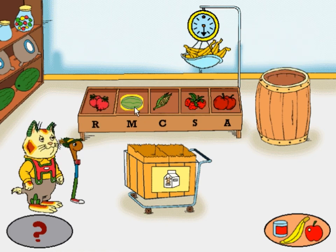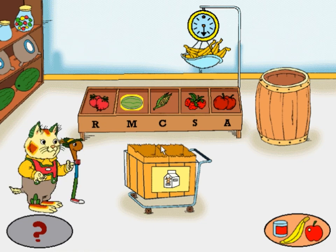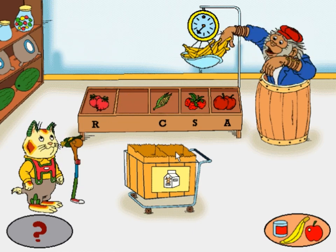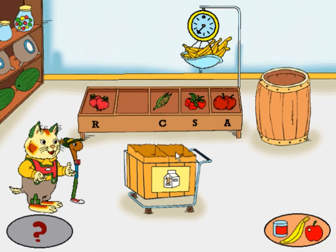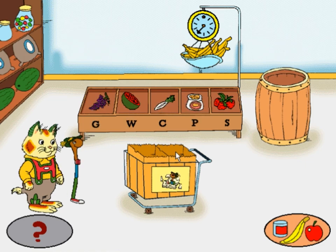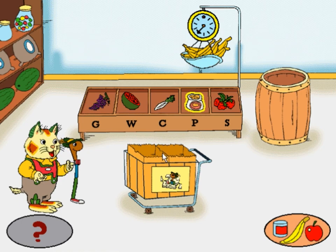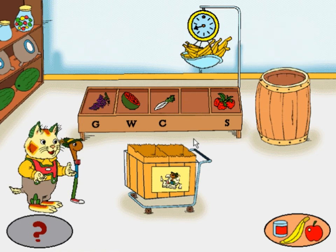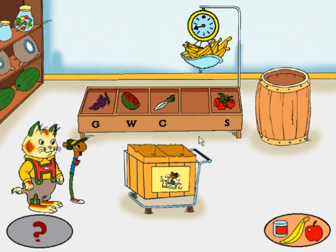Milk. M. That's great! Melon begins with M. We got a banana. Puzzle. P. Way to go! Potatoes begins with P. We got a banana. 3 left.